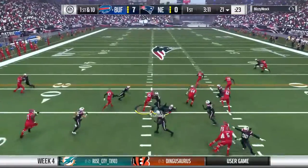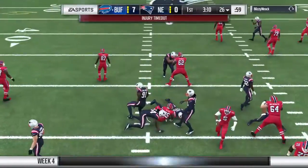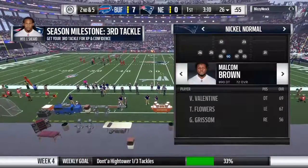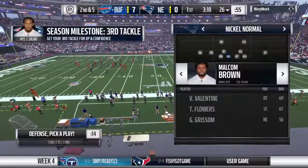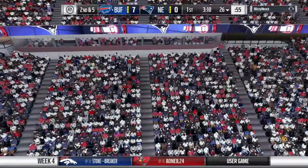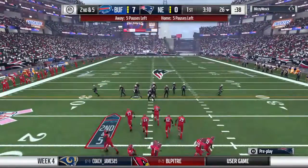Here's the first carry for LaShawn McCoy. And he'll get this up over the 25 to the 26. So we've got a 2nd and 5.